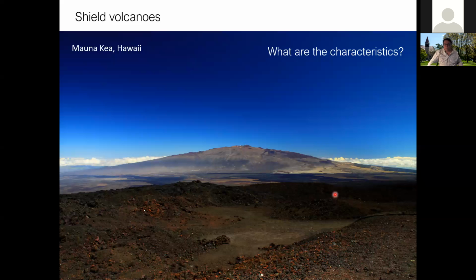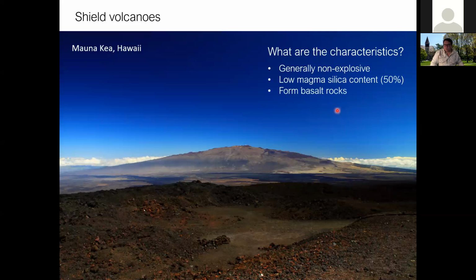So the big aspects of the shield volcano, of course, are they're generally not going to be explosive. The low silica content means the lava can flow, and as a result, pressure doesn't build up in the magma chamber. Often with the low silica content, we typically call these basaltic rocks. So they're not explosive. They tend to be very big and very broad volcanoes.